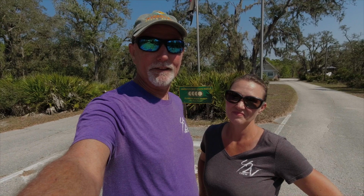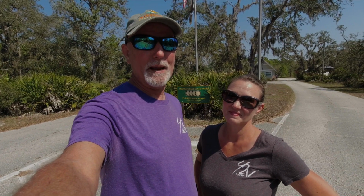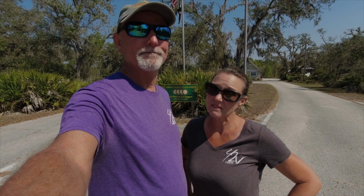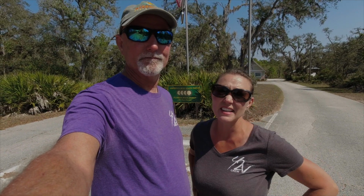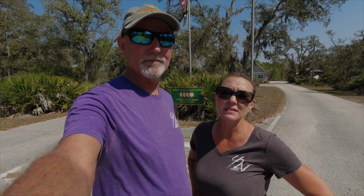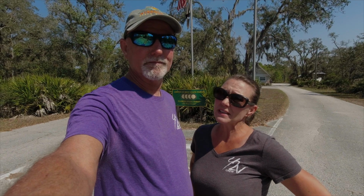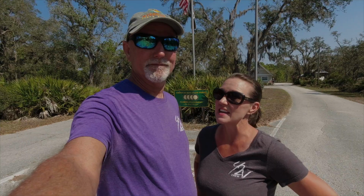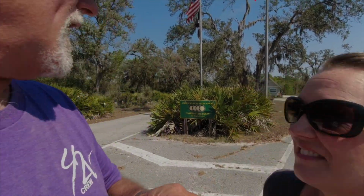We are here at Little Manatee River State Park and we have to show you. Yeah, this place is absolutely gorgeous. There's something for everyone. It's nationally recognized. It's about 20 miles northeast of Bradenton, and we have to show you this place. It's absolutely a diamond in the rough. Let's get started!